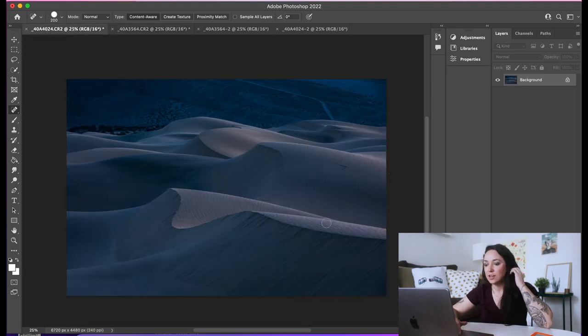I love all the lines and the curves and the beautiful light, but it just kind of looks like a snapshot. Like I was just standing there, which I was, standing there with my 70 to 200, just taking photos of all the dunes and all the curves and the lines, but I didn't really have thought put into the composition. So these types of images, I actually feel help me expand the most.